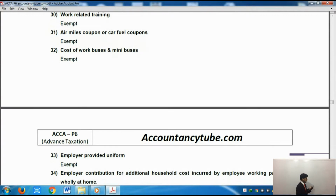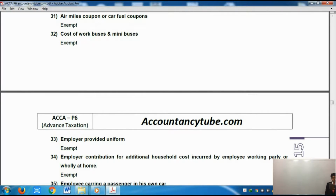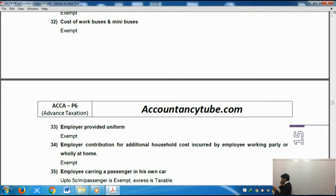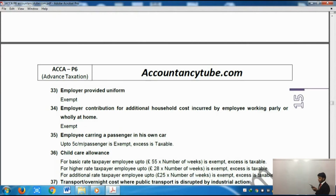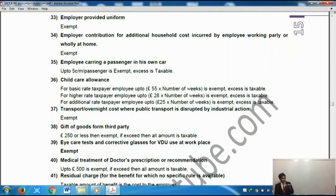Number 29, workplace nursery or play schemes. It will also be exempt. Work-related training will be exempt. Air miles or coupons or car fuel coupons, these will also be exempt. It is called the free ticket, free air tickets or something like that. Then number 32 is cost of work buses and minibuses. So it is a pick and drop service. It will also be exempt. Number 33, employer provided uniform will also be exempt.